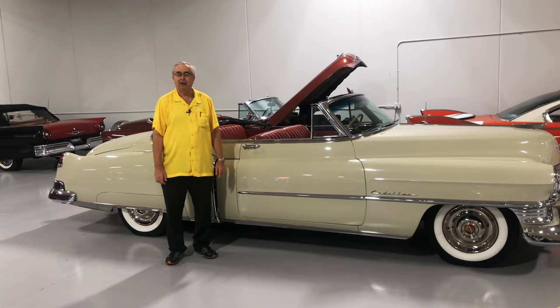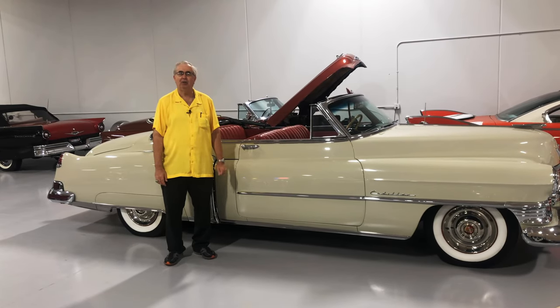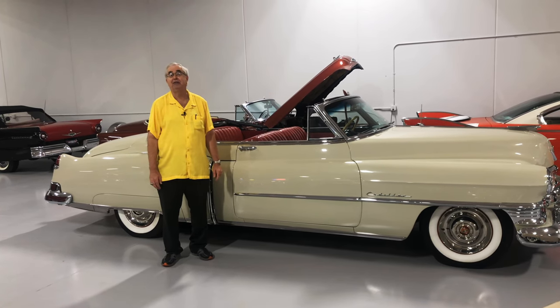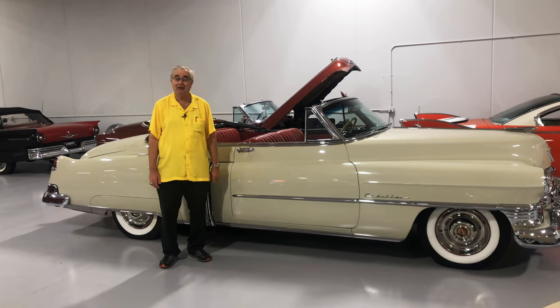Well, greetings from the sales floor at Ellingson Motorcars here in Rogers, Minnesota. Today we're going to show you one of the prettiest Cadillac convertibles we've seen in a long time. I'll tell you the story in a minute.